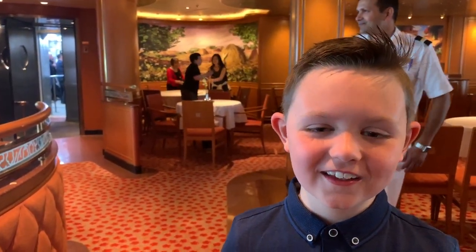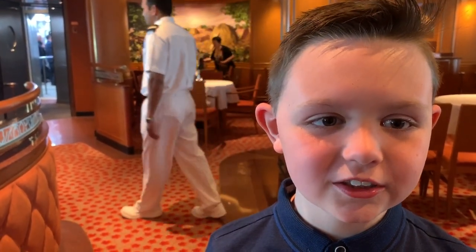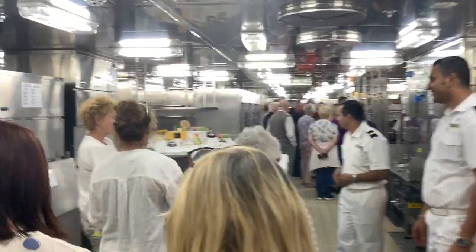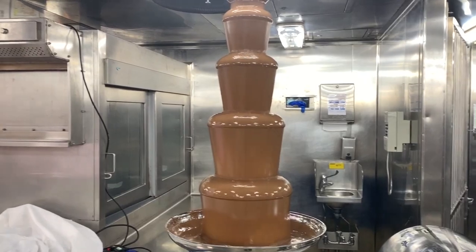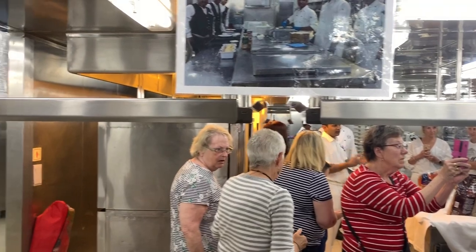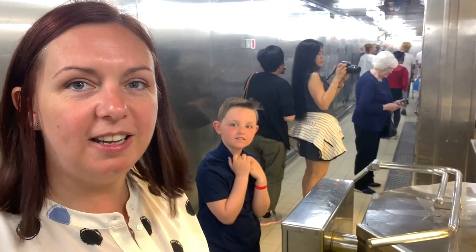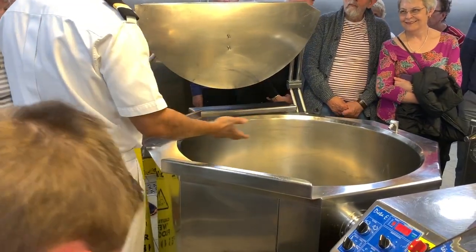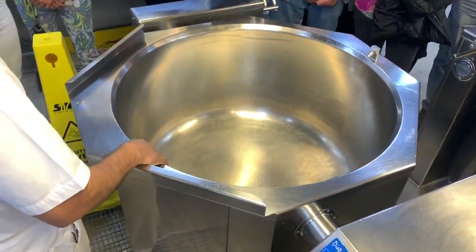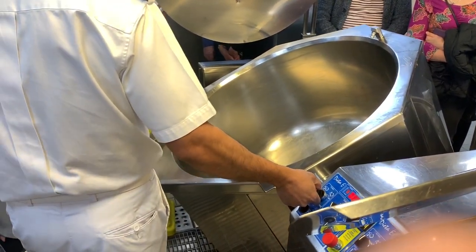Just about to get a tour in the kitchen behind me, and no one else is allowed in the kitchen, but this is an opportunity to get a tour. I'm very excited. Soup. I think he said 300 litres of soup in each one of these, and there's loads all over the place. So much so that I can't actually empty them out themselves, and they have to have pots underneath and automatically close it out.